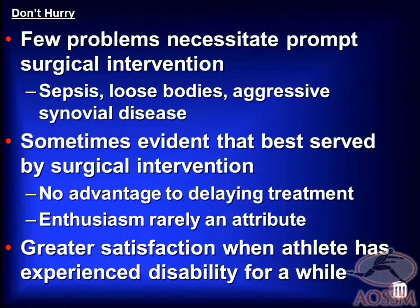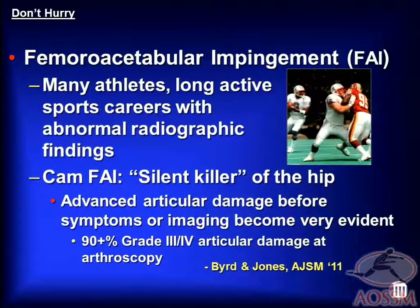Now, the flip side of that is that sometimes it's evident that they need surgery, and there's really no advantage to just delaying it arbitrarily. But enthusiasm is rarely an attribute as a surgeon as you're addressing these problems. Also, and this is self-serving, but if an athlete has suffered with a problem for a while, then they're more likely to be satisfied with the surgical result that you can offer them.